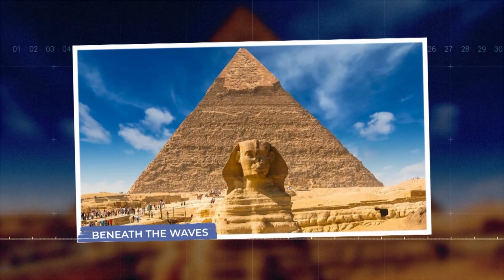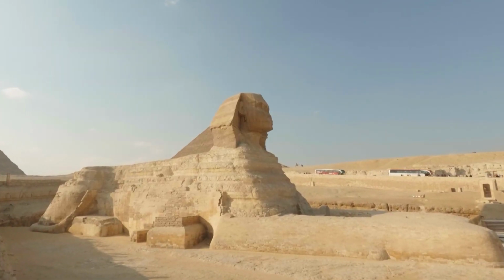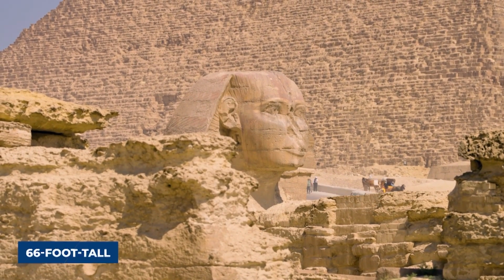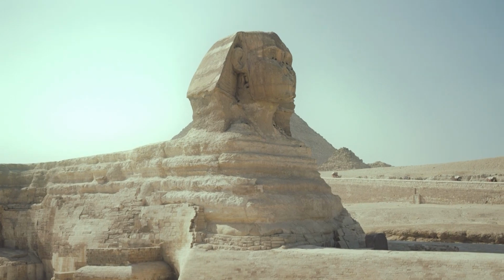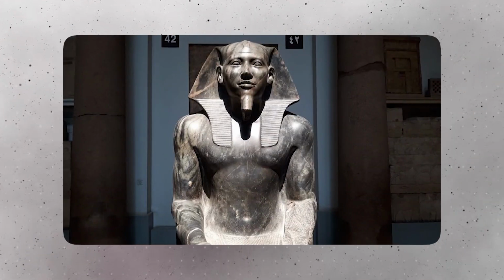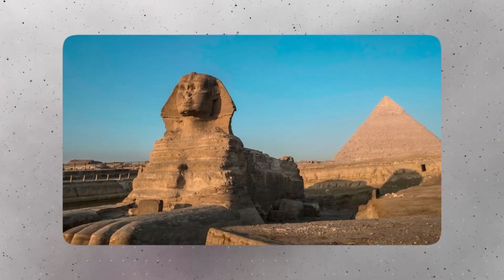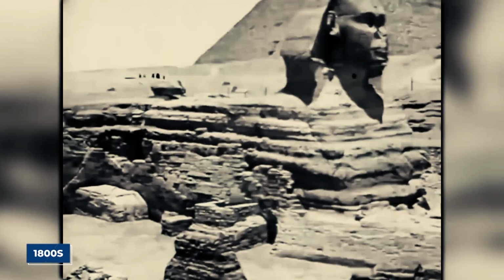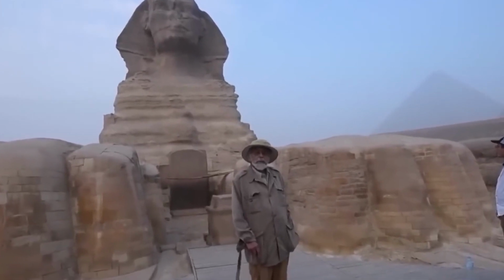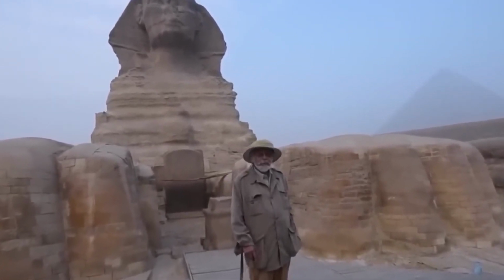Secrets in stone. The Great Sphinx of Giza looms over the desert, a 240-foot long, 66-foot tall beast carved from a single limestone block. Built around 2500 BCE, it's tied to Pharaoh Khafre. But its story runs deeper. In the 1800s, excavators cleared centuries of sand, revealing not just its lion body and human face, but something wilder.